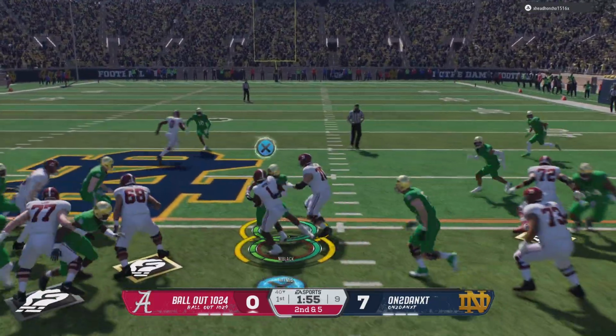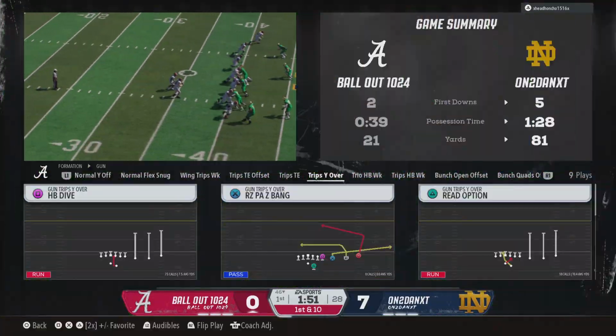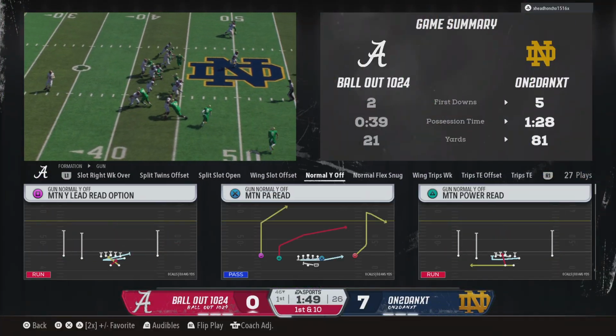He's got it again. Gets it to the 46-yard line. First down for this offense.